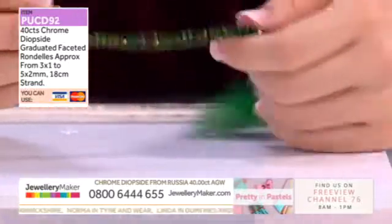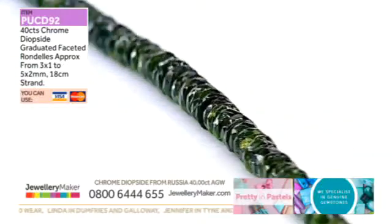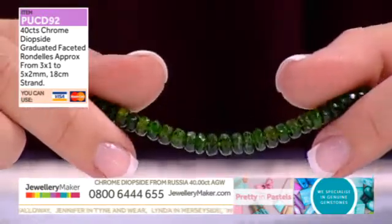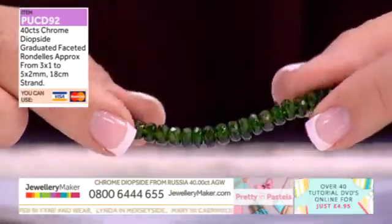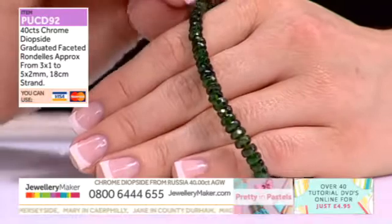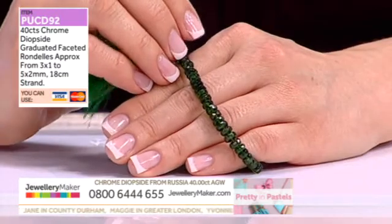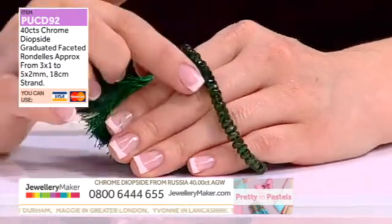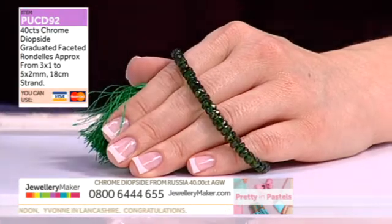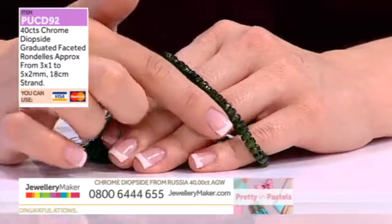Your chrome diopside right here, your graduated rondelles as well. Just check out the sparkle you're getting. It's that perfect glass bottle green, isn't it? That deep forest sheen running through. Your chrome diopside, it does obviously come from Russia. It comes from eastern Siberia, so it is also sometimes called your Russian diopside, rather than just chrome diopside. It has been found in a few of the places in the world now, hasn't it? It's now not just in Russia, but obviously your prime location, the best of the best, is your Russian diopside.